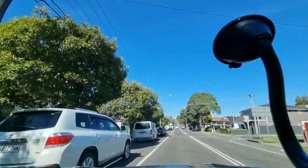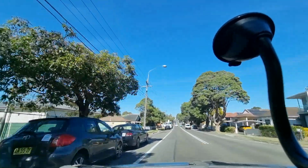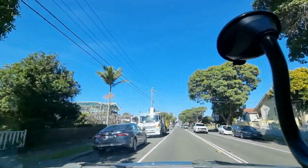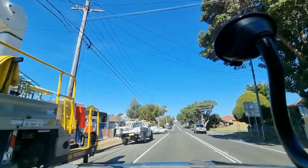Now here the speed limit is 60 kilometers, guys, so make sure you drive around 50 to 55 kilometers. Continue straight ahead.